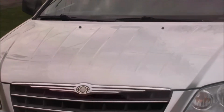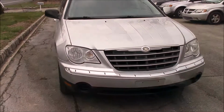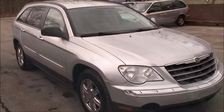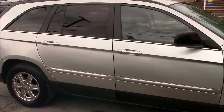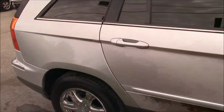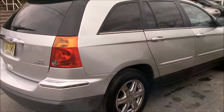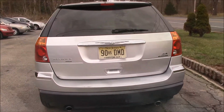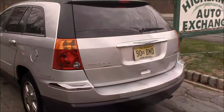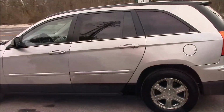Did I zoom in? I did. Let me zoom back out here. Okay. Obviously it's a really good looking vehicle. If you're looking for something like this, like I said, all-wheel drive is a factor and you need the extra space in the back, this is one of those crossover SUV minivan hybrids.